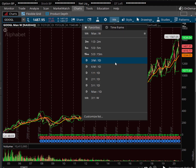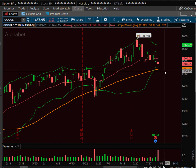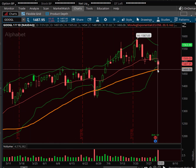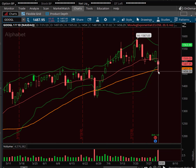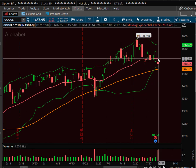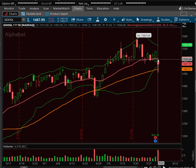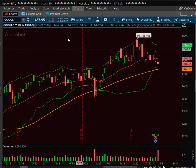Let's go back to a daily chart, 1-year daily of Google. Let's zoom in. Google's testing and actually probed the 50-day SMA, that institutional moving average, on Friday. We dipped below, and then we ended up closing higher. But here on Google, it is below the red line, the 20-day EMA, but it's still above the 50-day. So again, we had the probe, finished off the lows. If it breaks below the 50-day, that's going to be technically bearish. If it gets back above the red line, that's going to be technically bullish.